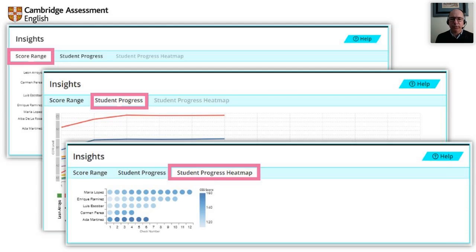So you have to choose a specific task that you set, and then it's going to give you this heat map, which shows from very light blue to very dark blue how students are progressing. So a light blue circle shows that the learner is at a low level or at a low score. A darker blue circle shows that they are at a higher level or at a higher score.